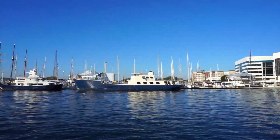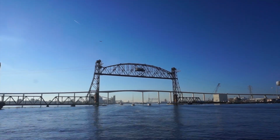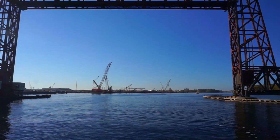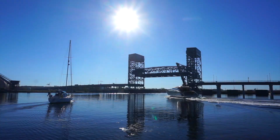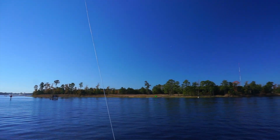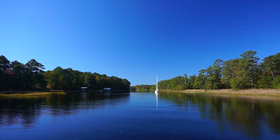The Elizabeth River is busy, busy, busy. Marinas, boats, bridges and barges all jostle along the waterway. It was a relief to turn off the busy main ICW route and into Deep Creek.